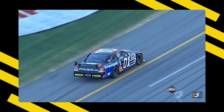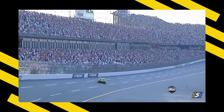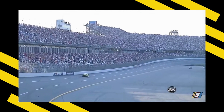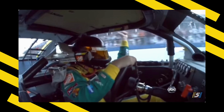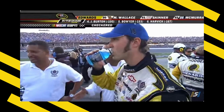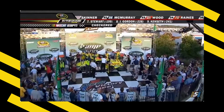Or so we thought. NASCAR black flagged Regan Smith for going below the yellow line despite being forced down there. The thought process here was if Regan got back up on the track just a little quicker, maybe the story would have been different. But in NASCAR's eyes, though he was forced below that yellow line, he stayed down there, and in doing so, that helped him get that win.